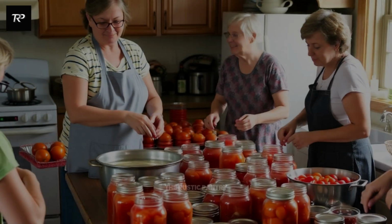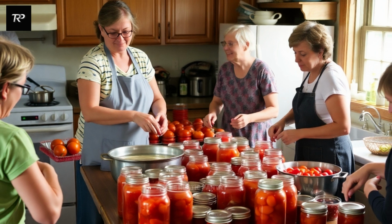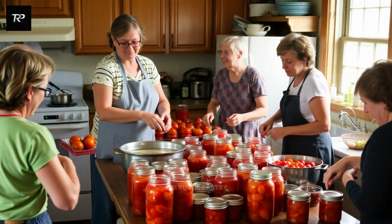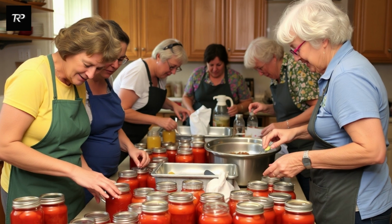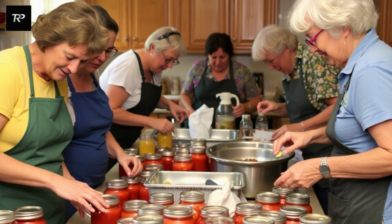The tomato canning bee, when community gathers. Sometimes it ain't just one family. It's a whole group. Sisters, cousins, neighbors. They come together for what they call a canning bee. Everyone brings their own tomatoes. But the work, it's shared.